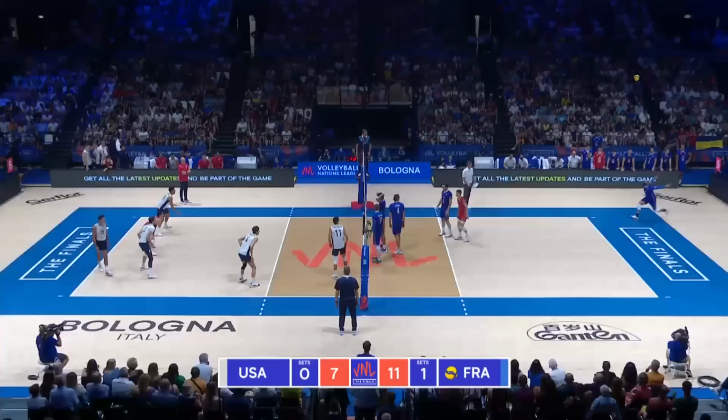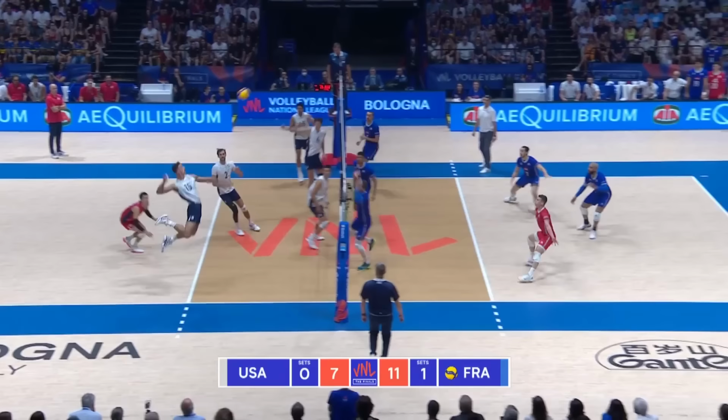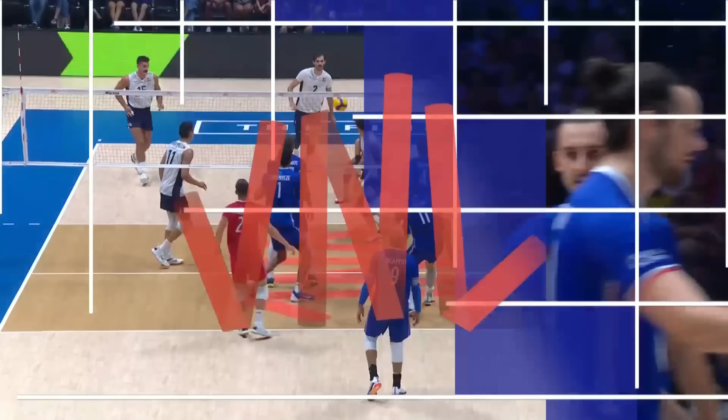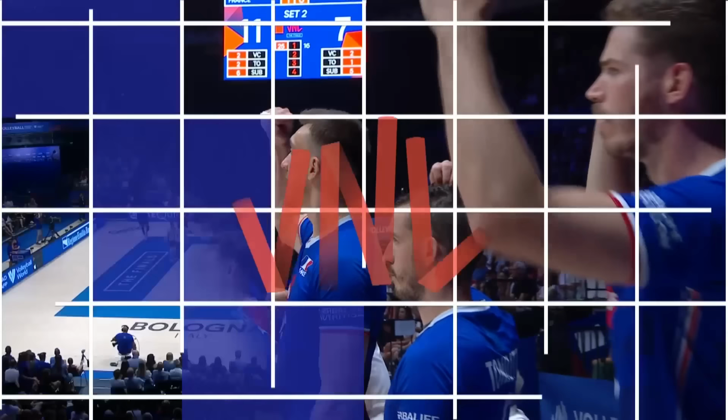Good touch. Freebie. Oh no! It was a free swing to the line, but just maybe that movement from Clevenot thinking for Russell, he's got to put an extra little bit of cut on it. So much great defense on the side of France, keeping it alive, and he wanted that so bad. Russell wanted it. Terrible timeout again.